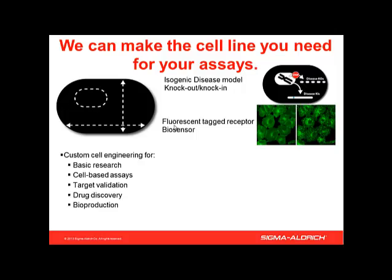That is our EGFR biosensor cell line. That's available off the shelf. But if you want a different receptor tagged, we can do that. That's tagged under the endogenous promoter, so there are no toxic effects by overexpression. If you want a cell line derived from iPS, we can make you the knockout, and then you can differentiate that cell line down the particular pathway that you're interested in. You've then got a pool of cells you can work with.